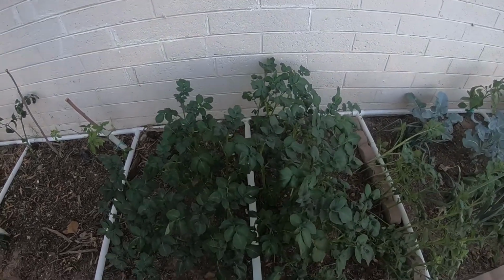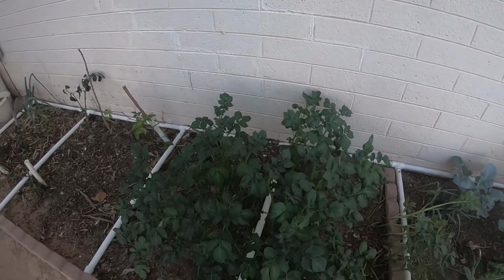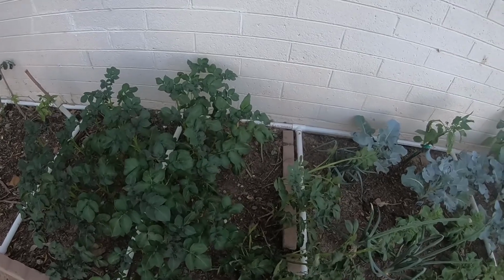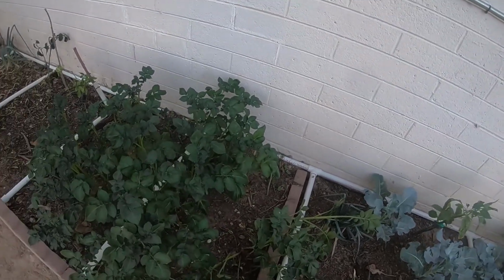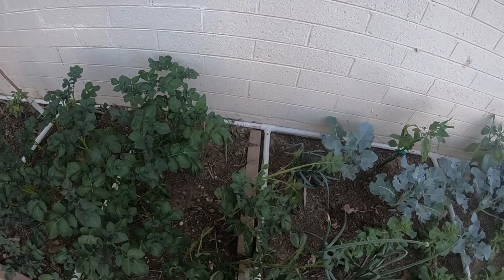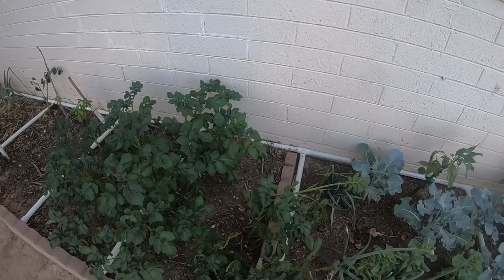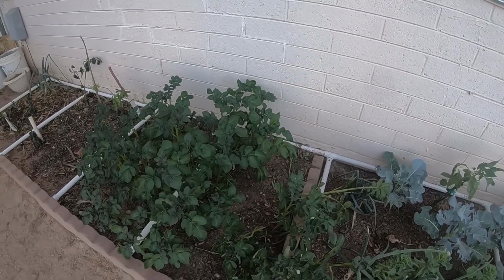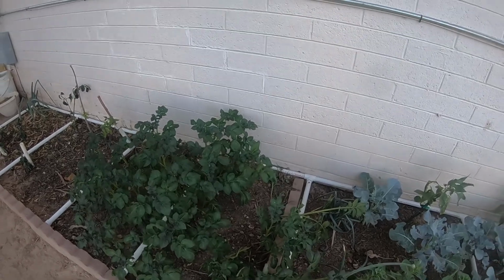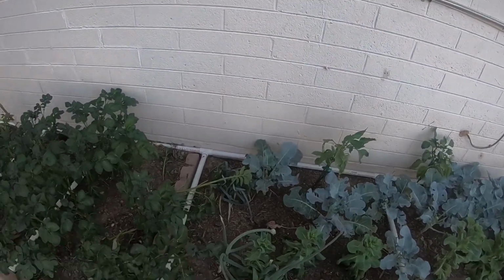These are my yellow potatoes. We are hoping for more little tiny potatoes so we can have potatoes for dinner and stuff like that that are just easy to throw in the oven and cook. I do have some mystery plants in the back there. I don't know if they're weeds. I don't know what they are. They don't look like anything I normally have in my garden, but it does look like the cats came and messed up some of my potato plants there, so there's that.